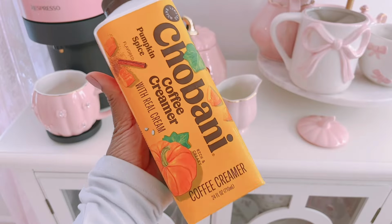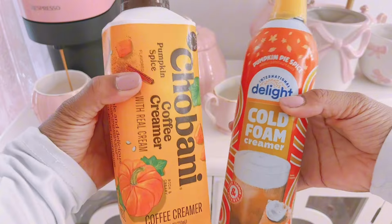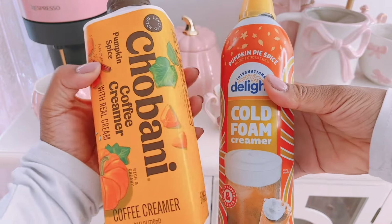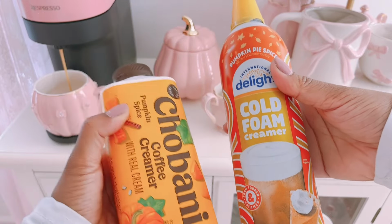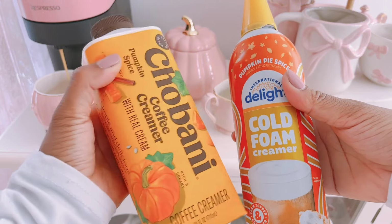My favorite creamer and my favorite cold brew. These are so great and they pair well. I usually use this for iced coffee, but I'm gonna use a little bit on my coffee today just to give it a very good pumpkin pie, pumpkin spice feel while I wait for my Nespresso pumpkin spice pods to arrive today.